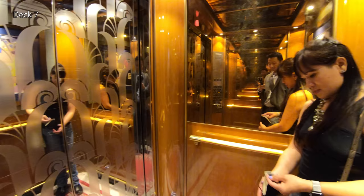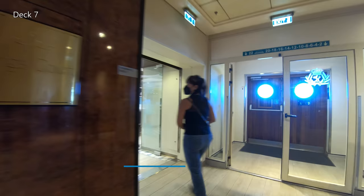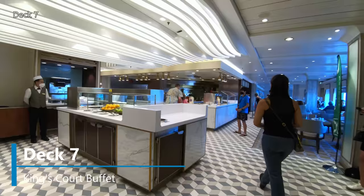We left off at deck 6, so now let's head on up to deck 7 where a lot of food awaits at the King's Court Buffet. King's Court Buffet is located at deck 7 midship, and it's open daily for breakfast, lunch, dinner, and late night snack.